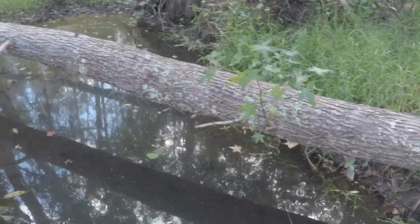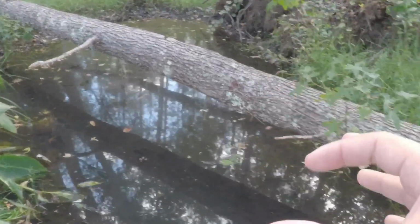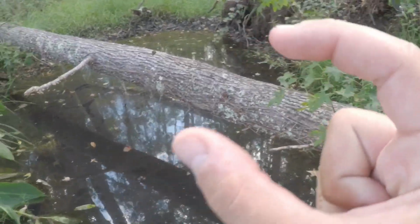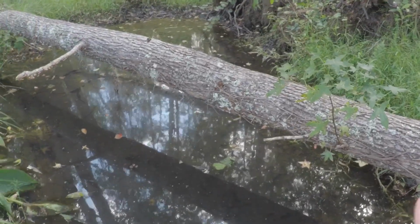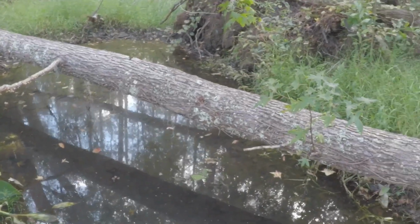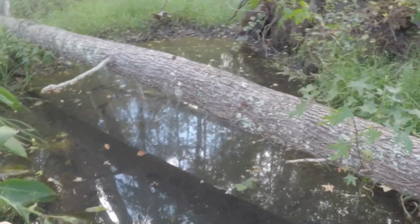I had hundreds of minnows. I had minnows spawning everywhere. Tiny little warmouth and bluegill would spawn in here. But ever since that happened, they just stopped spawning. All of a sudden, they just stopped spawning, and I didn't know why. And I figured it out when they started to die too.